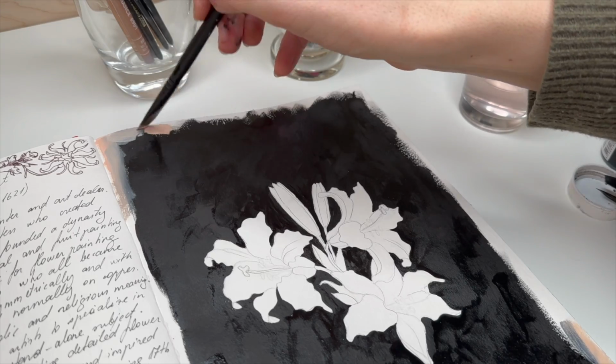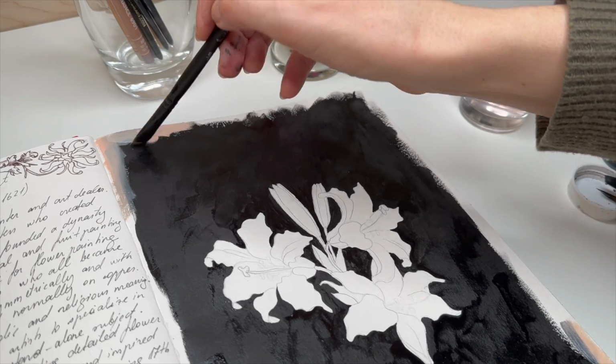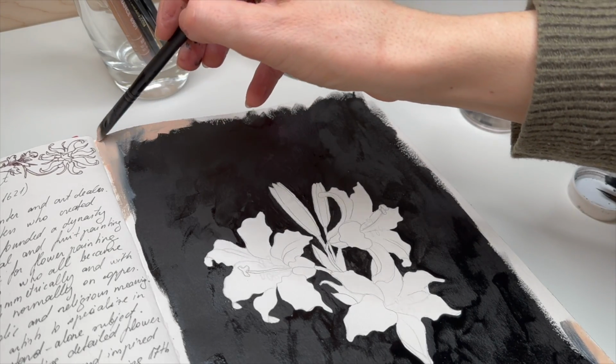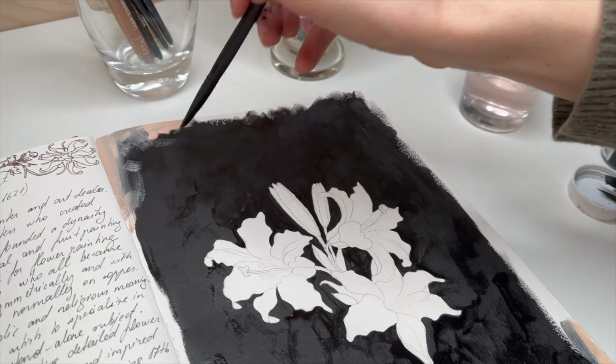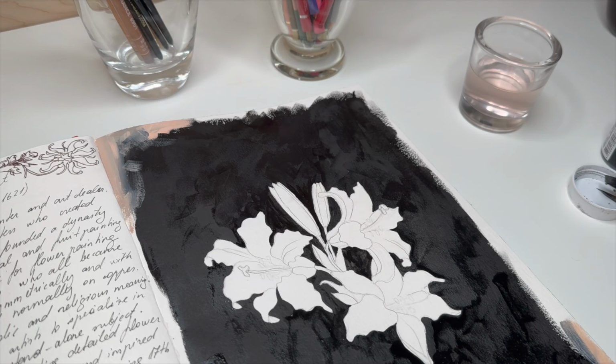In sketchbook, you can really explore mediums. You can experiment, make mistakes, try again, and then again make mistakes. That is not a problem. That is what sketchbooks are for.